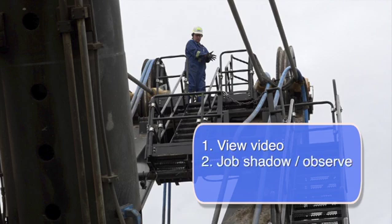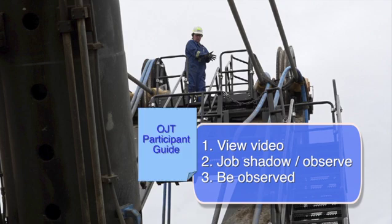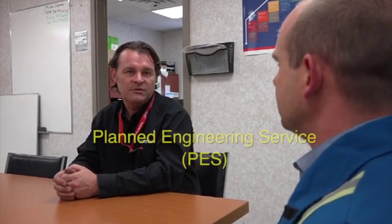After viewing it, you should job shadow a competent person completing a shovel inspection. Then have the competent person observe and coach you as you complete an inspection. The OJT Participants Guide provides an effective way to guide the trainer and trainee through the experiences to gain knowledge and capability.